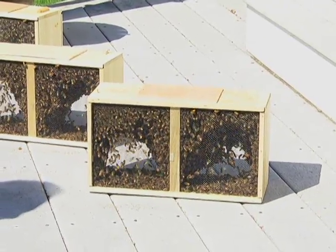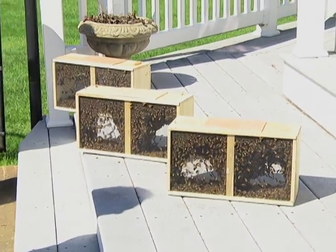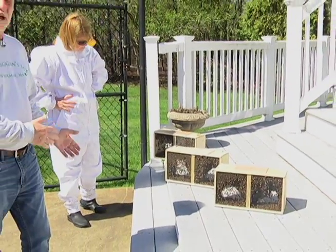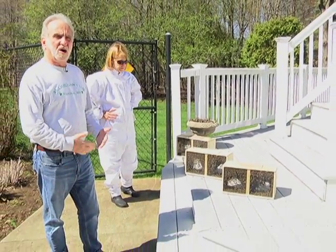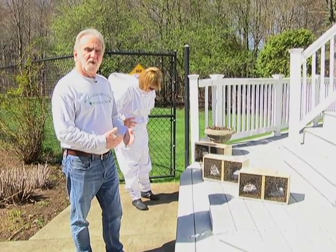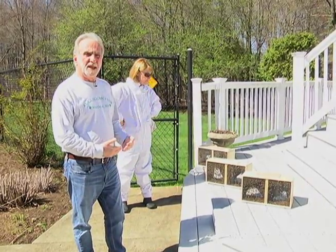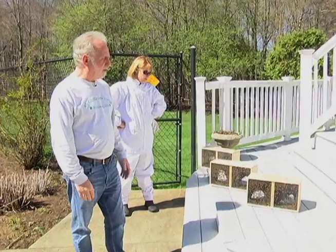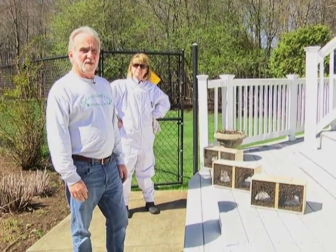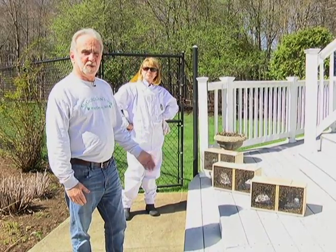So these are the packages that we spoke about a couple of minutes ago, and in each package there are roughly 6,000 to 7,000 bees. We're going to take this down back and install this package into the hive. Our goal is for these 6,000 or 7,000 bees to become 40,000 or 50,000 bees by May or June. The more bees, obviously, the better. It's a stronger hive, produces more honey, and it's better for the environment, because without bees we're all in big trouble. Our goal is to keep the bees alive and to produce as many of them as we possibly can.